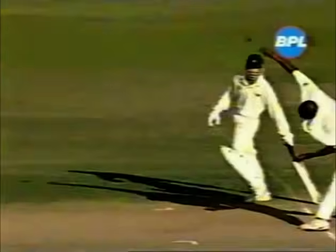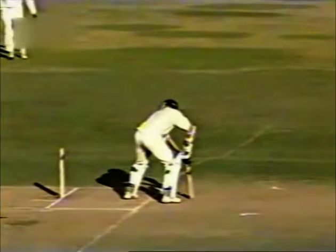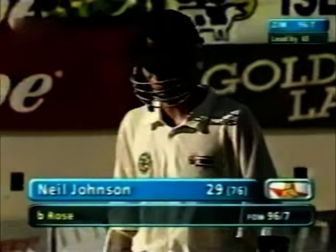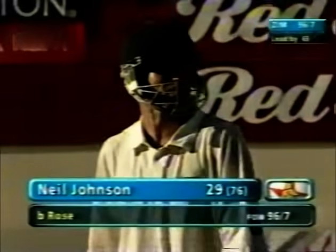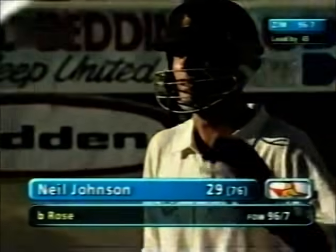It is, in my opinion, the second one once more. Franklin Rose, the man who's the undoing of Johnson. He goes up to play it hard, keeps a bit low, off the inside edge, and he's out, bowled Rose 20, 29. Zimbabwe now, nearly at the end of it, 96 for 7.